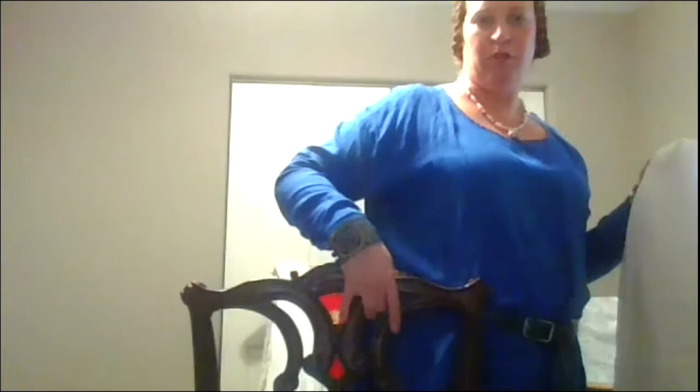Socks definitely would have been worn. Probably from what I've read, they would be cut from either wool or linen fabric instead of knitted at this point in time. But nobody's going to be able to tell if you use knit stockings instead.